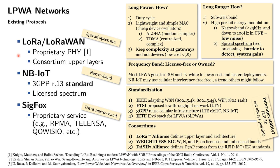So LoRa, in one aspect, simplifies this. But the issue is that you have no guarantee that there will be any other services working at the same band, and therefore you need to cope with the potential interference that other services might be generating in that band. And this is where NB-IoT stands, with some advantage in this context, because there is a guarantee that you will have your band for you and you will not have interference from any other one.